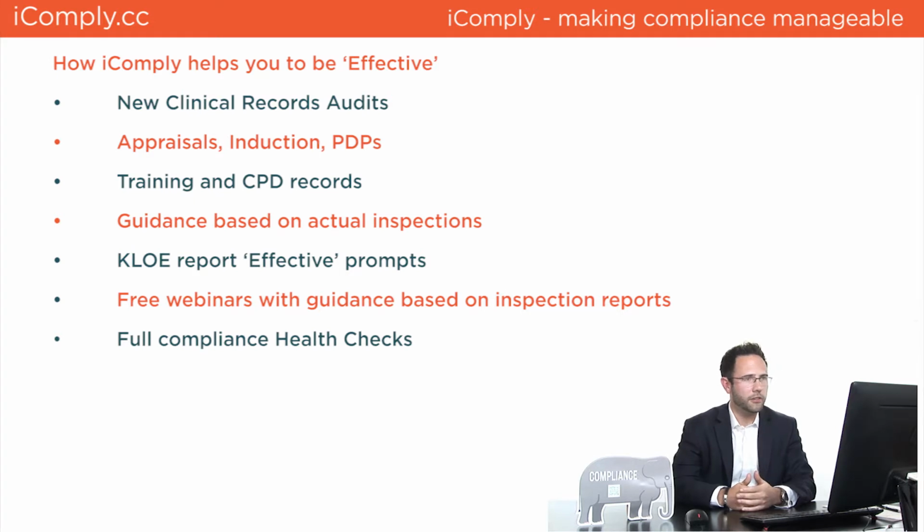We give you guidance based on actual inspections. Obviously, that goes into our modules, into our documents, and that's what I'm doing right now. I'm giving you the feedback from inspections, from talking to people who've been inspected, and from all of those reports that we've been looking at.